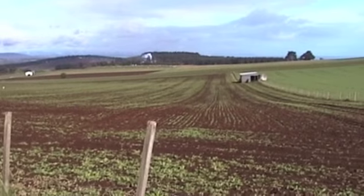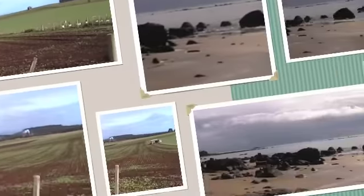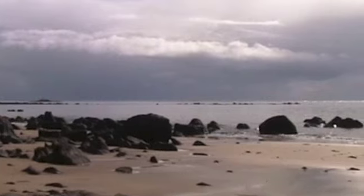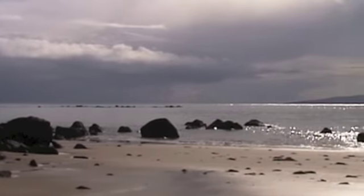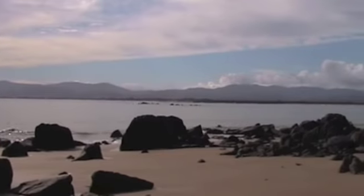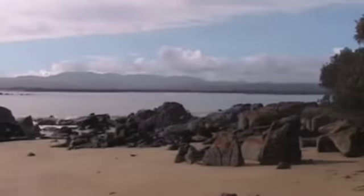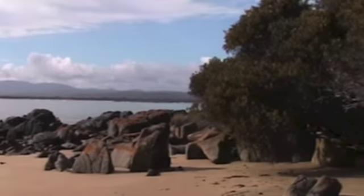We're on the road to Port Sorell, having just left Devonport. I'm looking back down the road now. We've come to Port Sorell, which is only probably about 20 kilometres, maybe less, from Devonport. This is so pretty. I think this might be called Harvey Beach, but I'm not sure.